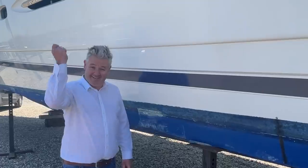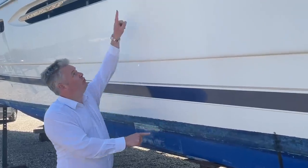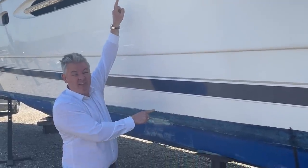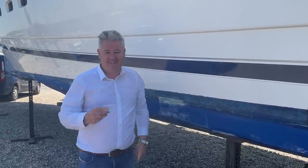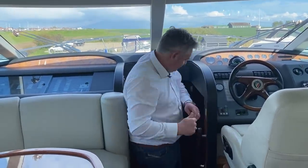So what I'll do, I'll cut away now and I'll tell you what freeboard is, because I bet you don't know what it is. It's really easy. Okay, so the freeboard is the distance from the waterline here to the gunwale, the silver part, up there. So that distance there is called the freeboard. And on this boat, the freeboard is really small, which is good for center of gravity. Okay, so now you know what that is. Let's go and have a look downstairs.